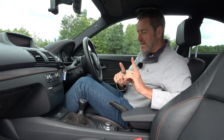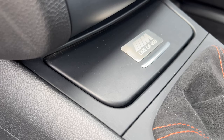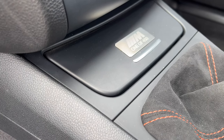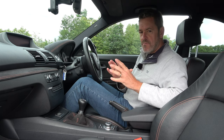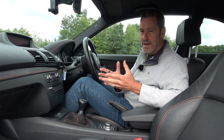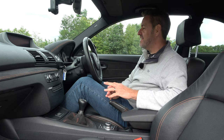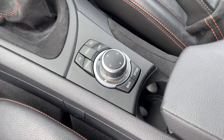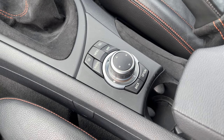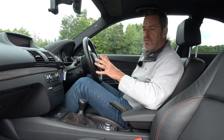Now, interestingly, there's a little plaque here that says 1 of 450. In the UK, right-hand drive models, they only ever made 450 of these. Now, when they were new, they were £40,000. And they held their money really, really well. And I think you'd probably be looking at around about that kind of money for a good one today. They've proved a really, really good investment. So let's take it out on the road.